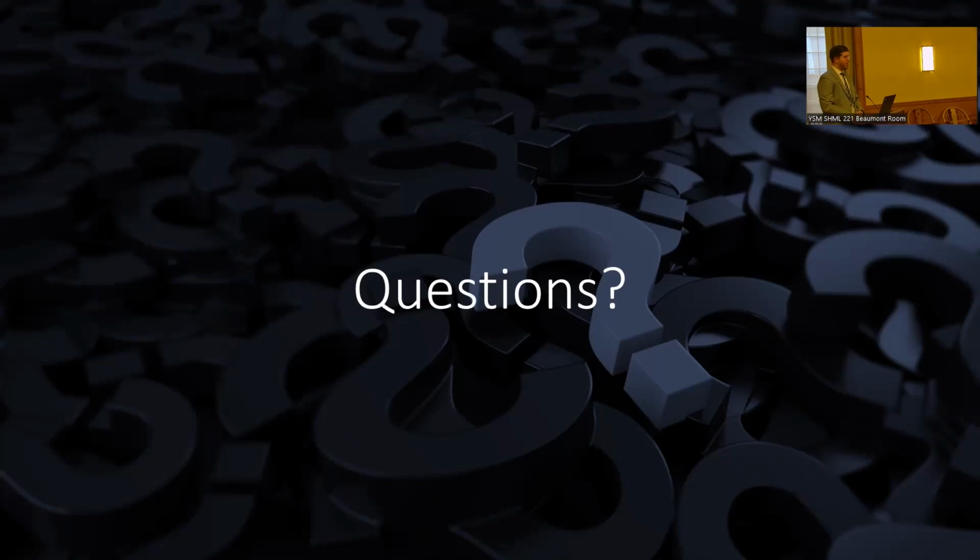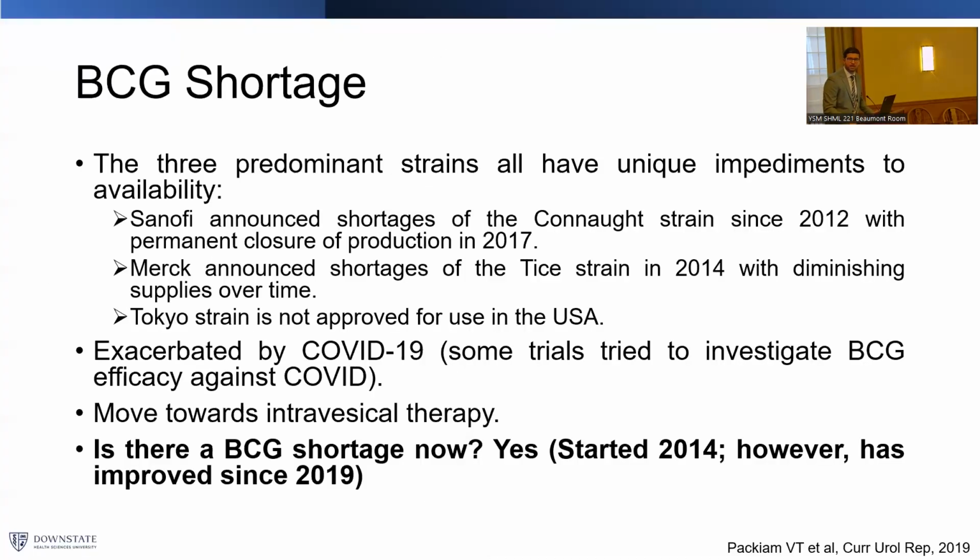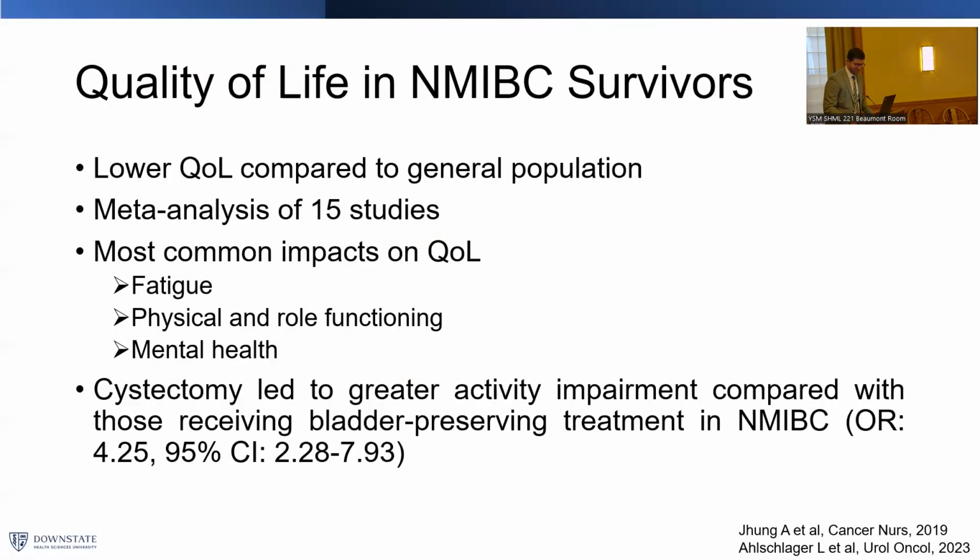Yeah, no, I absolutely agree with that. But that being said, I think some of the more recent data is suggesting that cystectomy is impacting quality of life a lot more compared to some of the non-surgical options. Actually, I have something available. One second. So a study has looked at non-muscle invasive bladder cancer survivors and has shown that there are great impacts on quality of life when compared to bladder preserving treatment options.